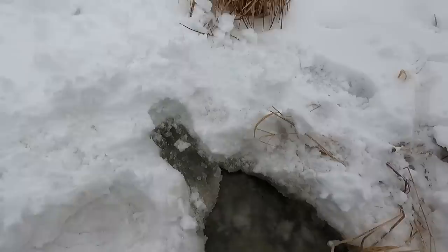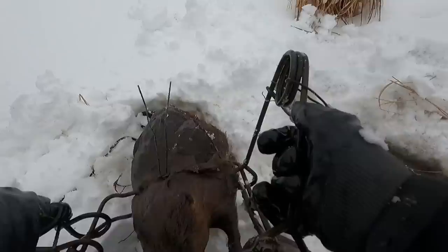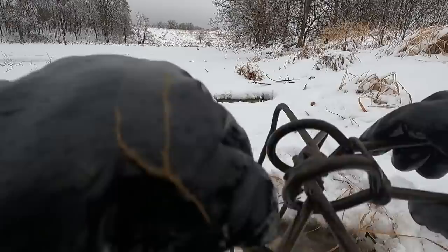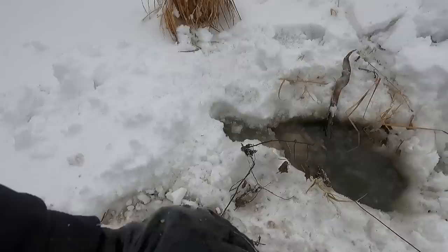What do we got? Oh, got a small beaver. You guys, small beaver coming into this run. Today's definitely a day for small beaver. So far, anyway. Little guy there. We still got a trap over there. So all's not lost. Whew. One small beaver. That run anyway.